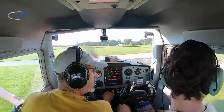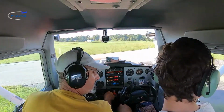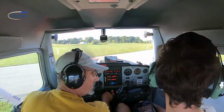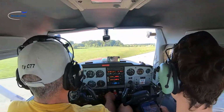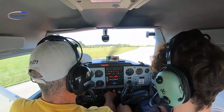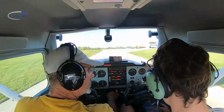Skydiver, 2 minutes, 6,500 below, Skydiver, Sylvania. What did he say? That's not us. No, that's the Skydivers in Sylvania or wherever that is. I don't know. Papa Grove traffic, Cessna 787 Foxtrot Mike, departing runway 12 to the east, Papa Grove.